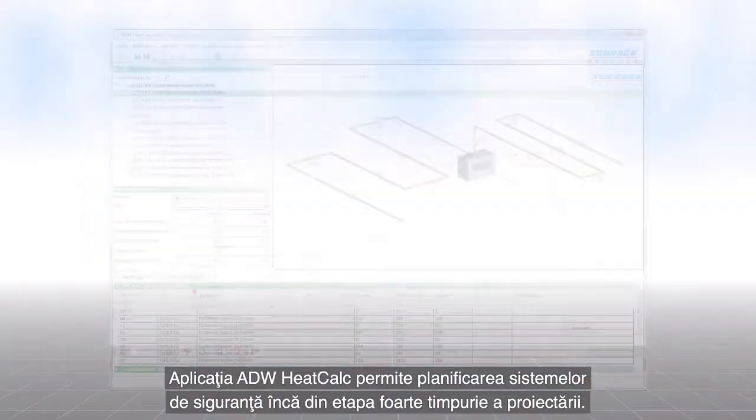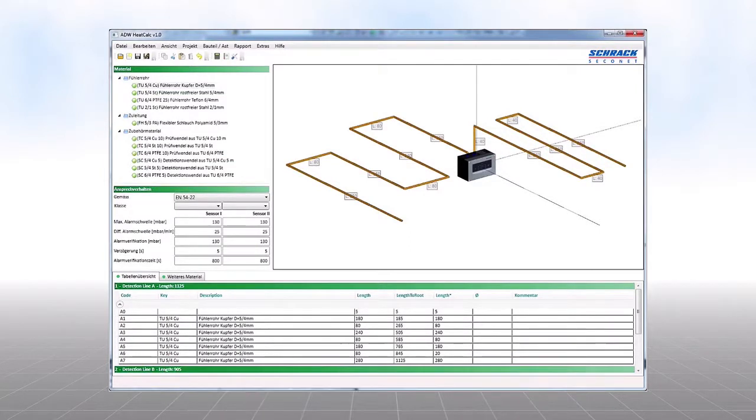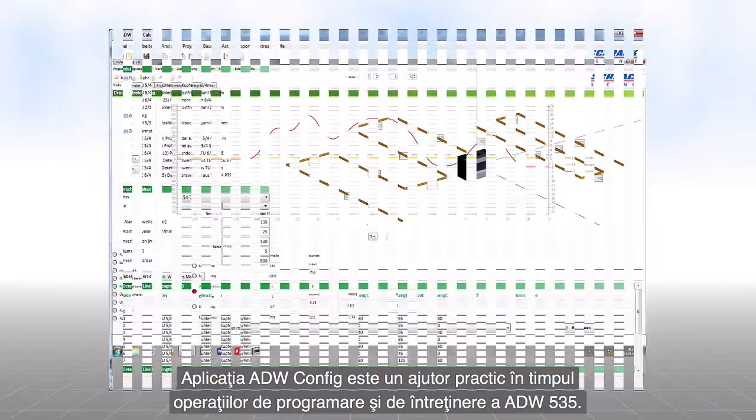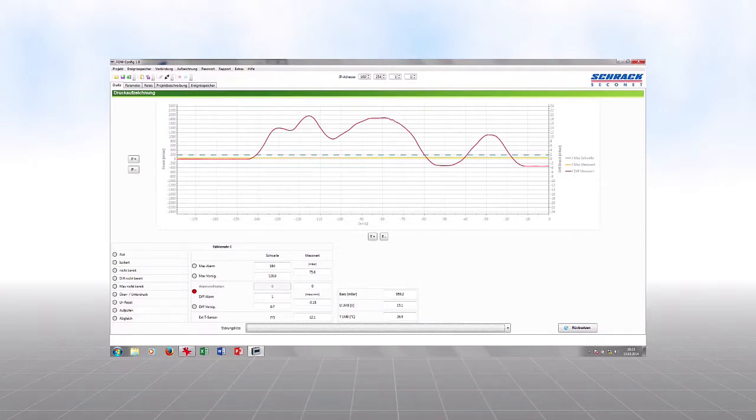The ADW Heat Calc software tool allows the planning of safety systems at a very early stage. The ADW config software tool is a practical aid during programming and maintenance of the ADW 535.